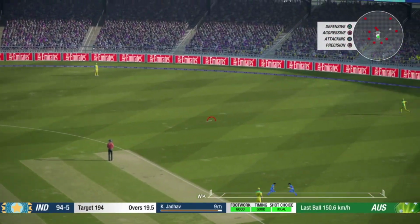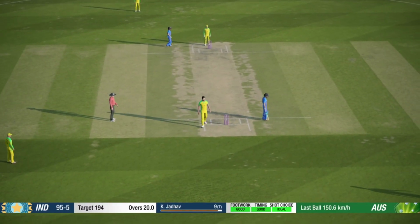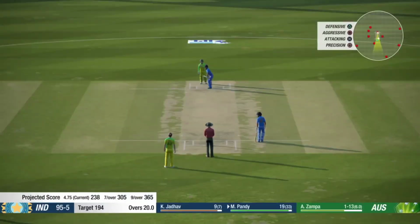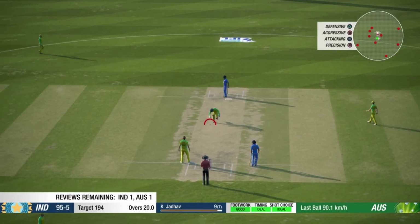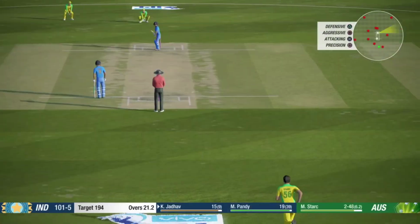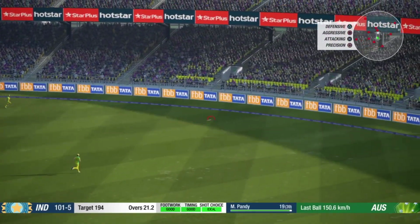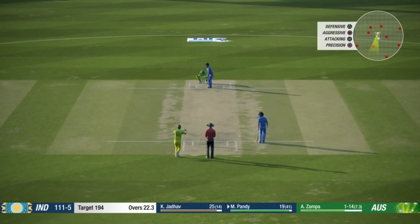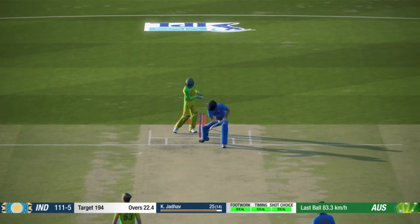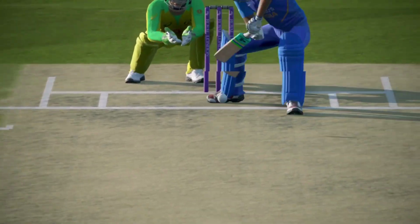Nice and clean in that over. Good bowling. The score is now 90. Four runs. The bowler will know that that ball deserved to be smacked to the boundary. Bowled. Beaten all ends up. And the dismissed batsman bowled for 19.